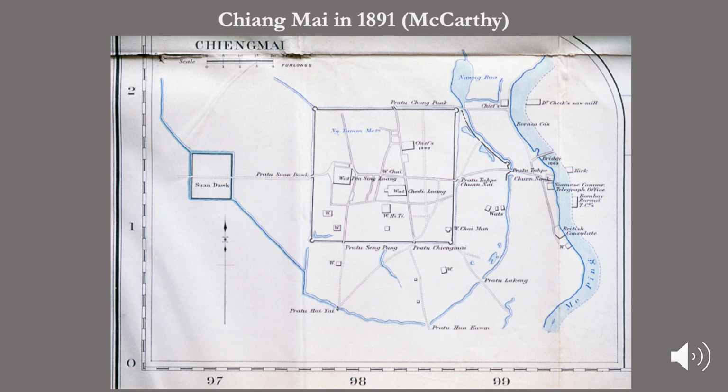Beside the river are just a few buildings noted here from the north to the south. They are the chief's house, Dr. Cheek's sawmill opposite. That's the sawmill of the main character, Dr. Cheek, in the book. A single bridge crossing the river, the Siamese Telegraph Office, the Bombay-Burma Trading Company Office, and the British Consulate, which stood on the west bank of the river and now is in the compound of the Anantara Resort.